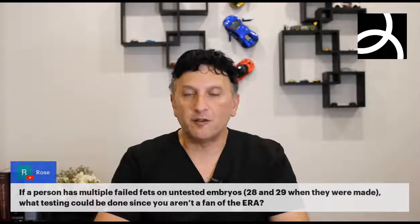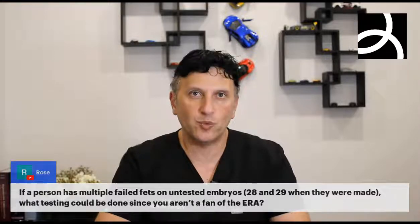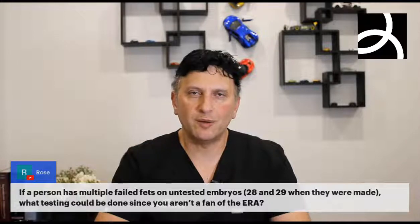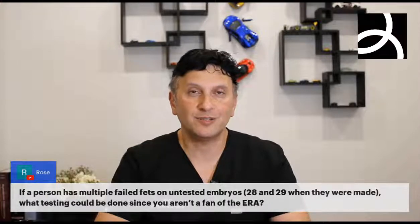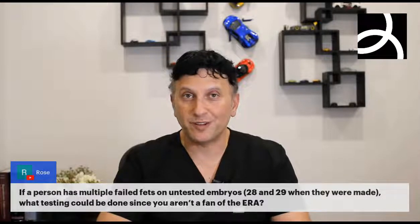Again, as always, if your body mass index is either too low or too high, that is critical to deal with as well. So there are a lot of factors that go into it. It's not just having a normal embryo. It doesn't guarantee you anything, actually. So if you're not perfect and the embryo is not perfect, it's not going to be perfect.